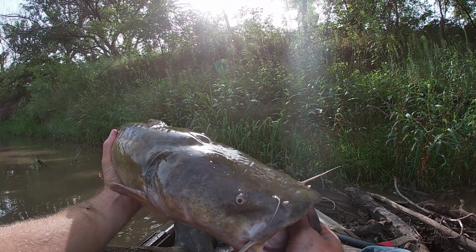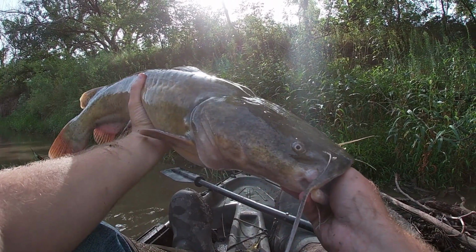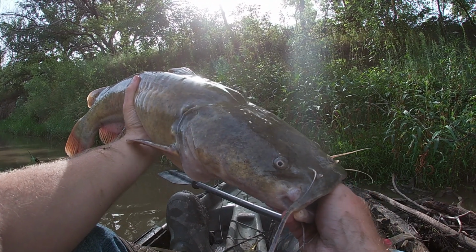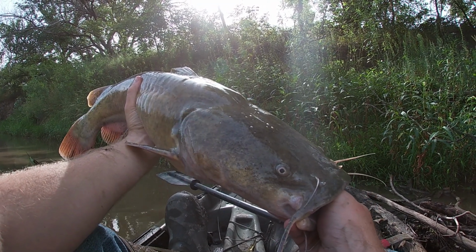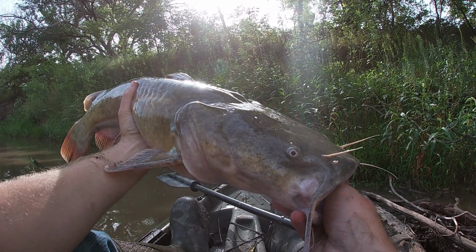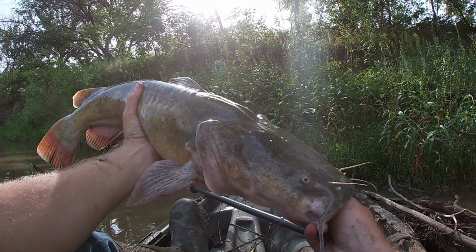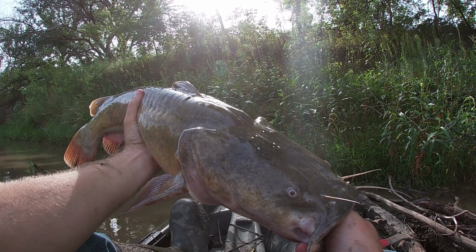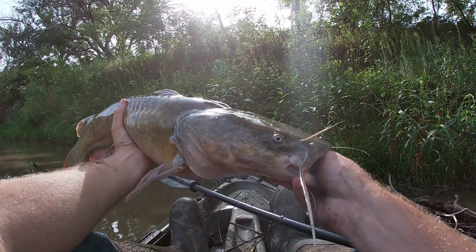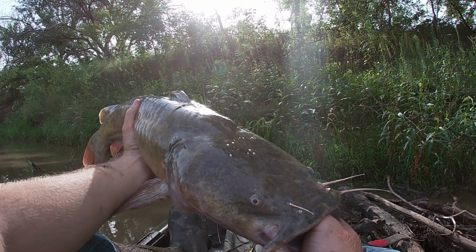and I've said many times before, they're just fun. I feel like the flatheads, the channels that I catch have an attitude, so they fight a lot harder for their size. The flatheads, you can feel the power. So even on a smaller fish like this, that's probably a 10-pound fish, you can just feel the power behind them when they're pulling. And of course, we're in this shallow water, so it just makes them feel even bigger.